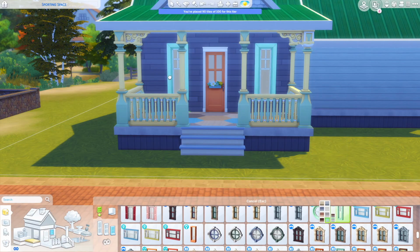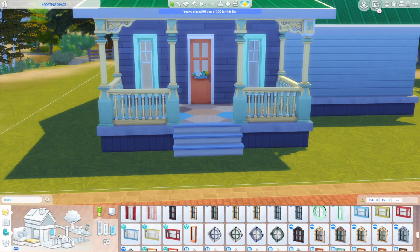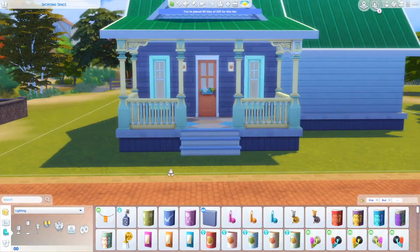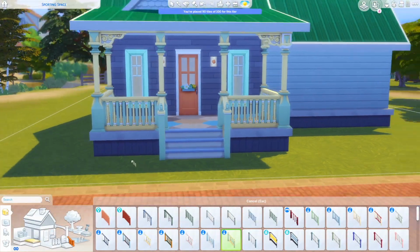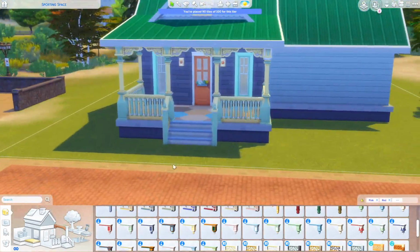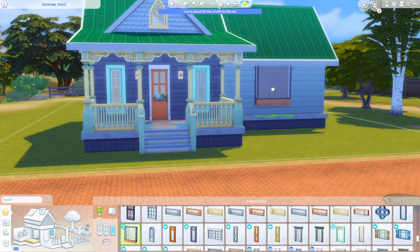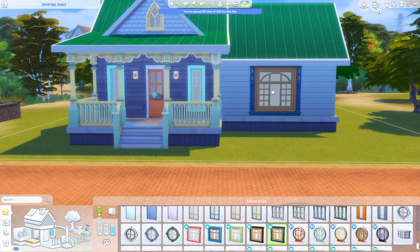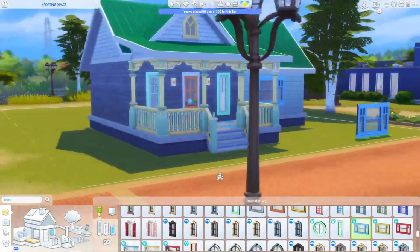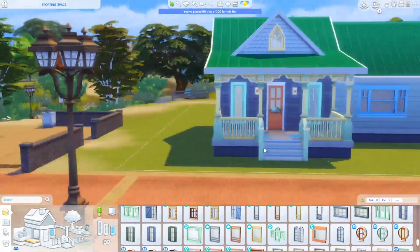Again, I just really wanted to make it bright and happy and smiley. I guess that's the best way I could put it. So a lot of oranges, a lot of blues and greens and yellows and purples, and honestly, I went for color everywhere, and I really like it. I think it came out really pretty, and I hope you guys like it too.